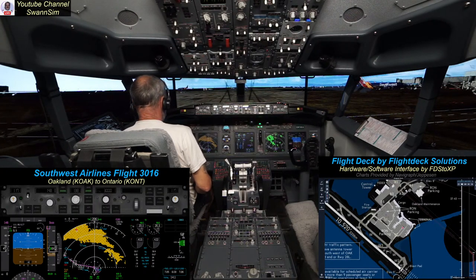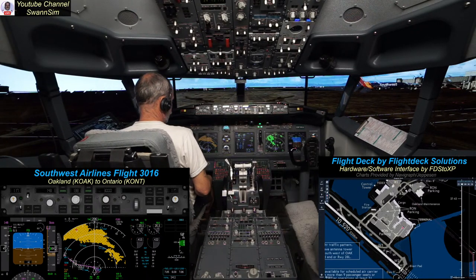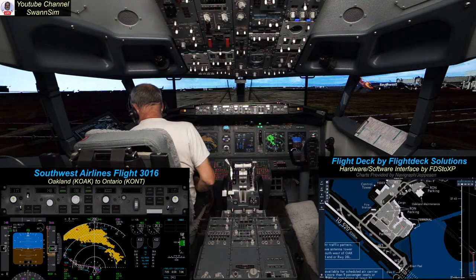Operation complete. Set parking brake. Via the lucky one down to 240. Connecting tow. Stand by. Yes, 2922. Center descend via the lucky one.